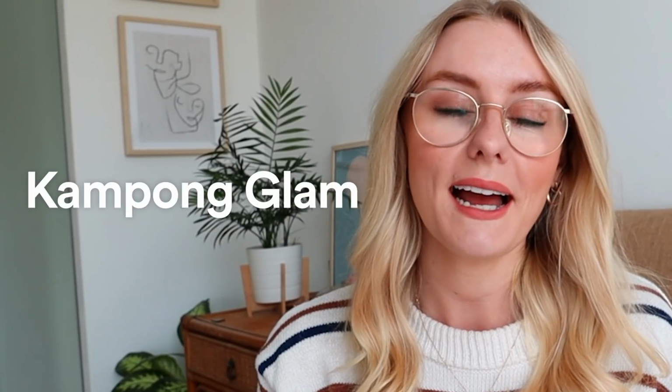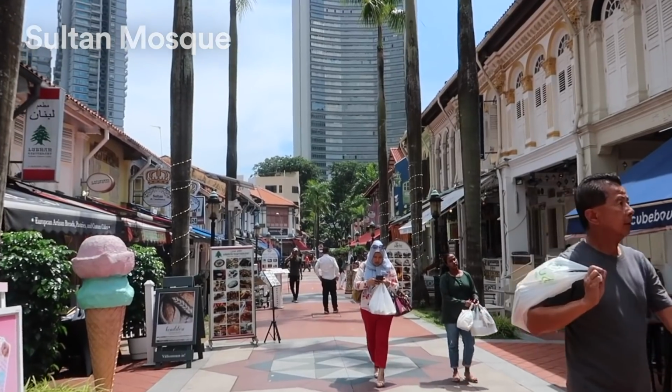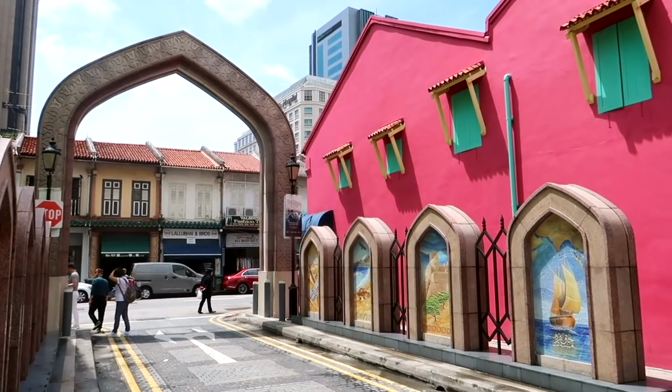So Kampong Glam has a blend of native Malay, Muslim and Middle Eastern history and culture. So you have the iconic Sultan Mosque in the centre of Kampong Glam. It's this beautiful gold mosque. You can't miss it, and I really recommend that you head there at golden hour as the sun sets on the mosque. It just looks absolutely stunning and there's a really nice atmosphere. There's also loads of Middle Eastern restaurants around, little places where you can pick up souvenirs.